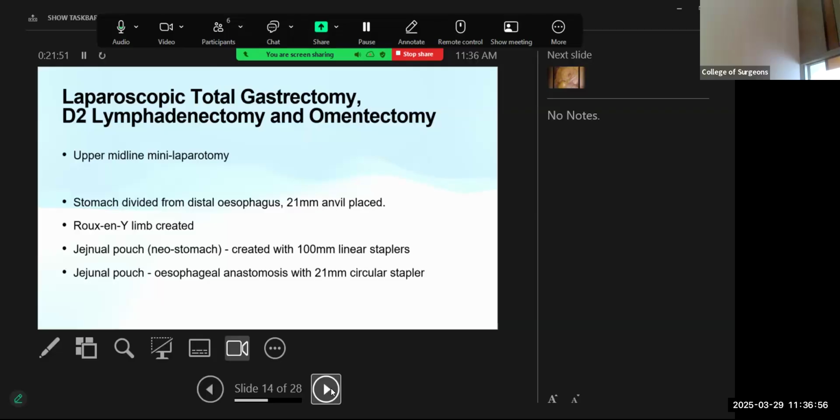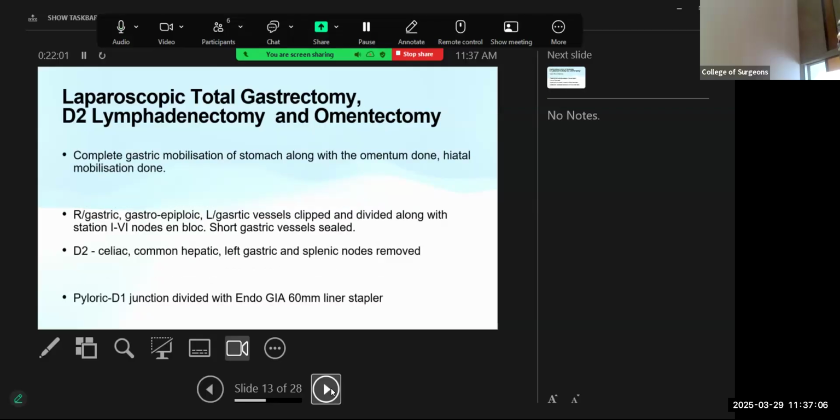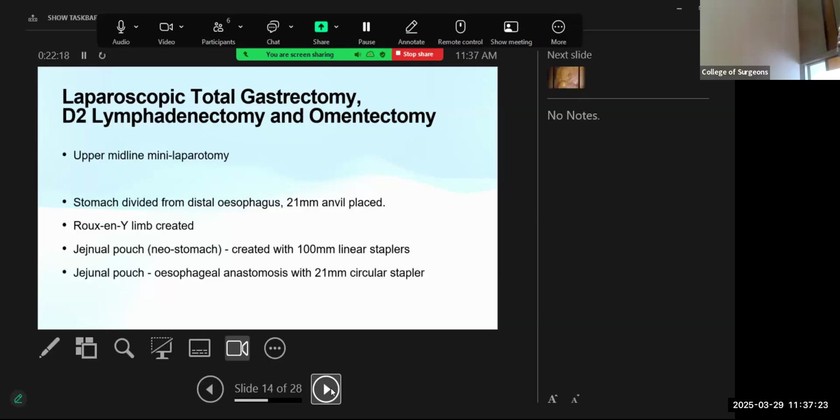And once the surgery has been done, the mobilization, everything was done. Distal division was done with an endo-GI stapler. Okay, that is the pyloric D1 junction was divided with an endo-GI stapler. The rest of it is completely mobilized laparoscopically. All the lymph node stations were taken en bloc with the omentum, and then we converted to upper midline mini laparotomy, and stomach was divided from the distal esophagus.